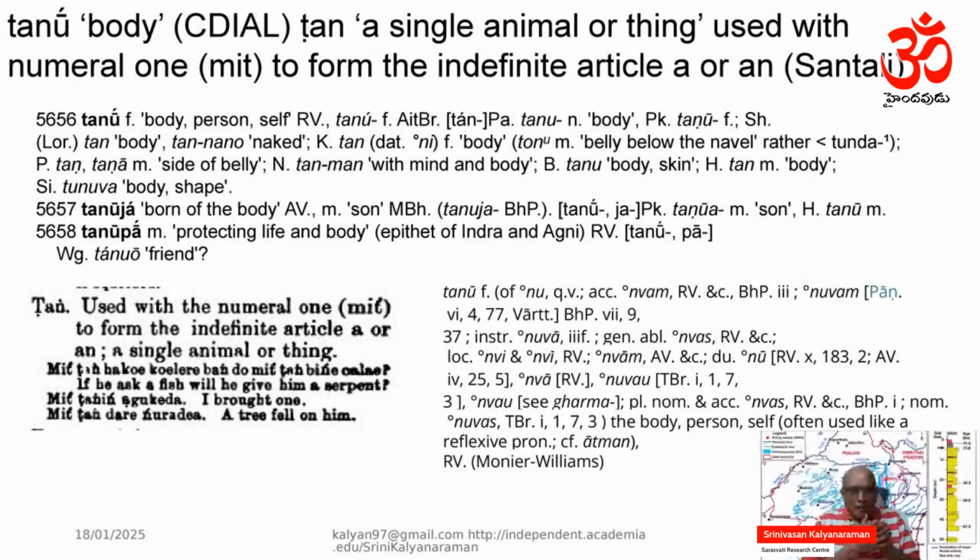An alternative explanation can be given. A single animal is a ton. Ton, in linguistic terminology, becomes tana, body, tanu, body of a person or self. Tan becomes a suffix. So linguistic expansion use of this word tan, which can signify a body, but also signify a self, and gets as an added suffix to a number of words. Tanuja, part of the body. Tanupa, protecting life and body. So the whole word, the root phoneme, tan. For example, in the Santhali language it is used with the number one, tanmit, one. Mittana, I bring one. That is specifying it. Tan.